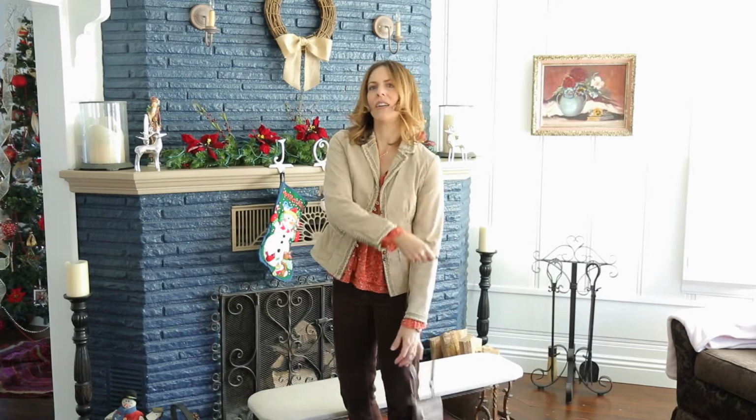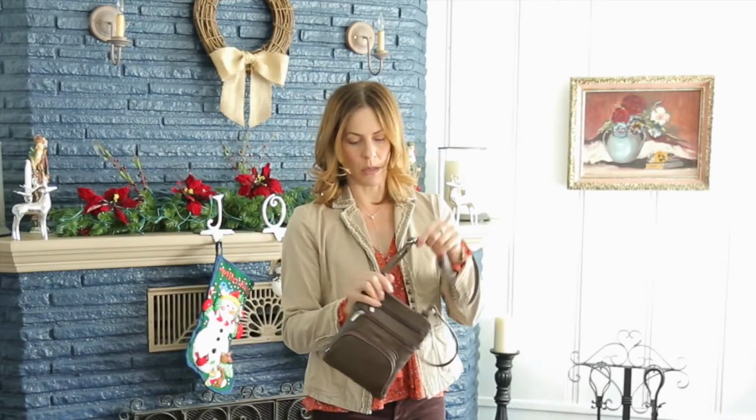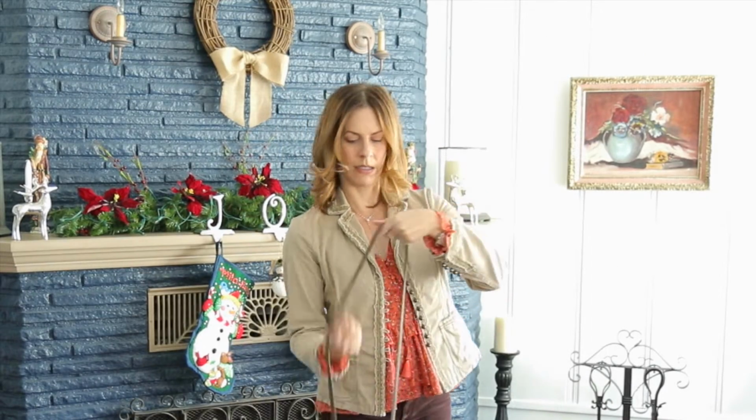I found these amazing leather crossbody bags on Amazon.com over a year ago, and I wanted to show you how well they have been holding up, and I use them all the time. In fact, today I'm using my brown one, and what I love about it, because I always end up with this sliding off, is it has this adjustable strap. I can make it really long, and I just sling it over.